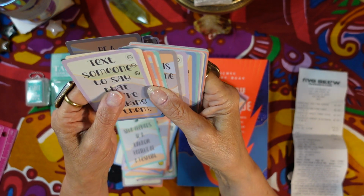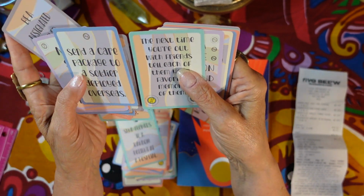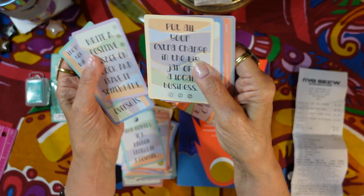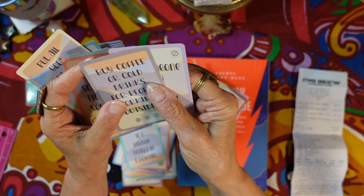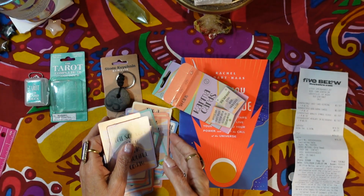Text someone to say you're thinking of them. Make sure you smile all day. Send a care package to a soldier deployed overseas. Write a positive message on a rock and leave it somewhere. Hide a lottery scratch-off ticket for someone to find. Buy coffee or cold drinks for people working outside. Tell someone they look beautiful today.